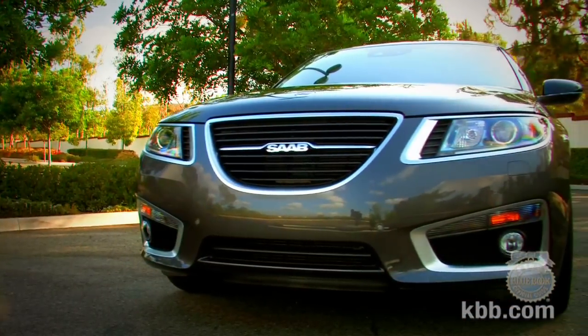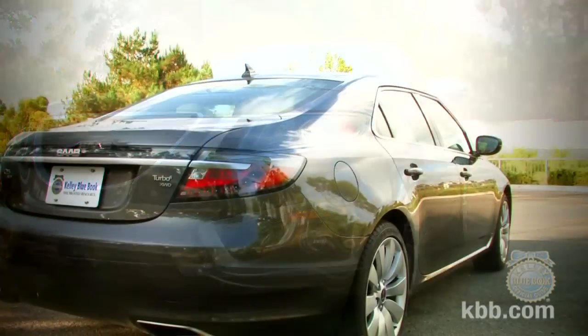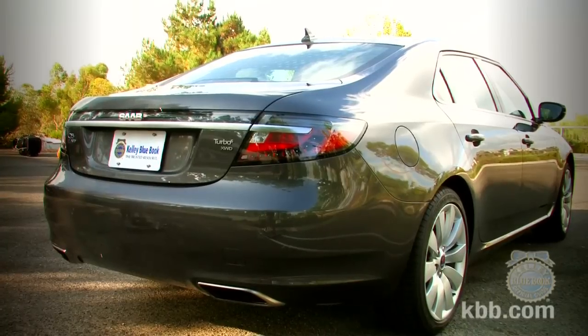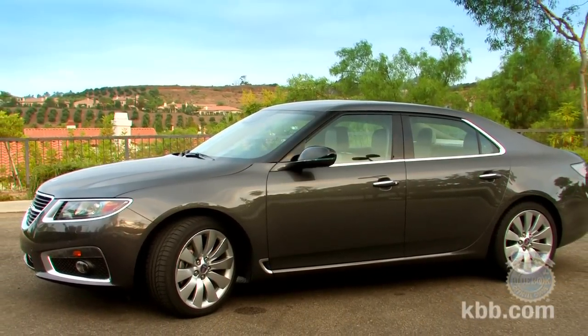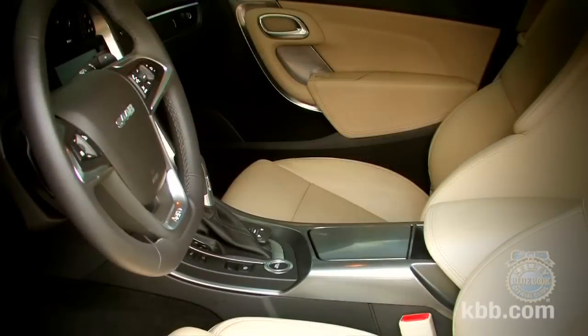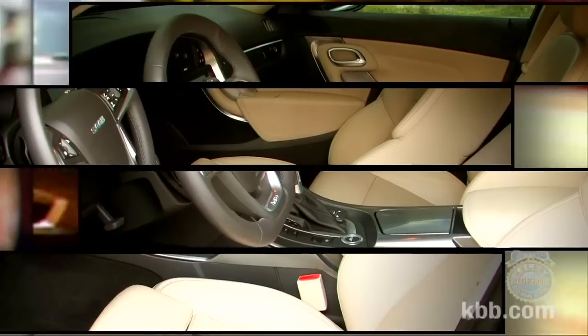Hello, and welcome to our comprehensive Kelley Blue Book review of the Saab 9-5. Despite a switch in ownership, the latest 9-5 is very much a product of Saab's GM era. The 9-5 is built on GM's Epsilon 2 platform and is powered by GM-sourced engines. Still, the 9-5 sedan retains a distinctly Swedish feel, with unique touches throughout and a design that is unmistakably Saab.